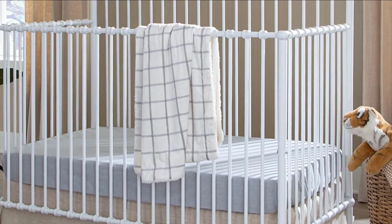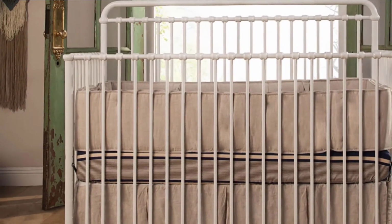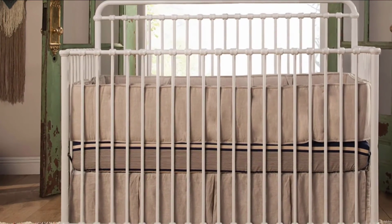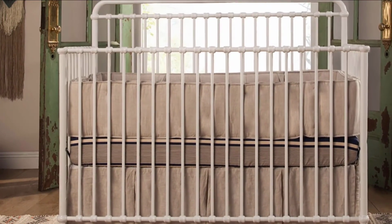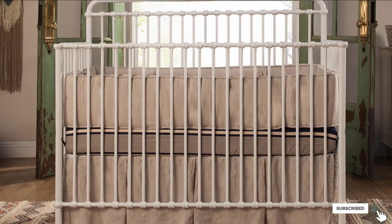There aren't many reviews of this crib, and the ones that are out there are favorable. People like the sophisticated design and say it will transition well as their kids get older. A few people mention tiny dents and nicks in the paint. You'll also need to purchase a separate conversion kit to use this crib as a bed.